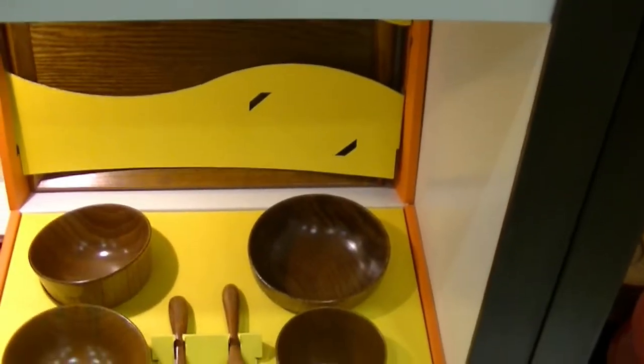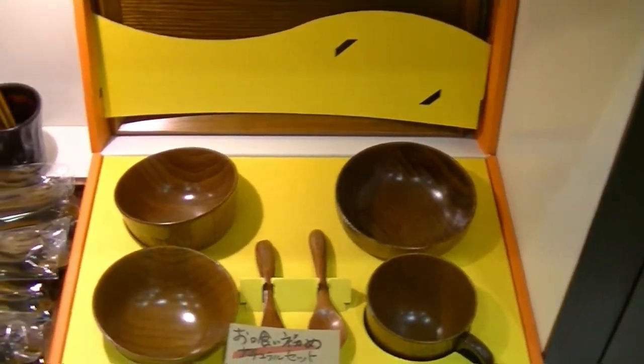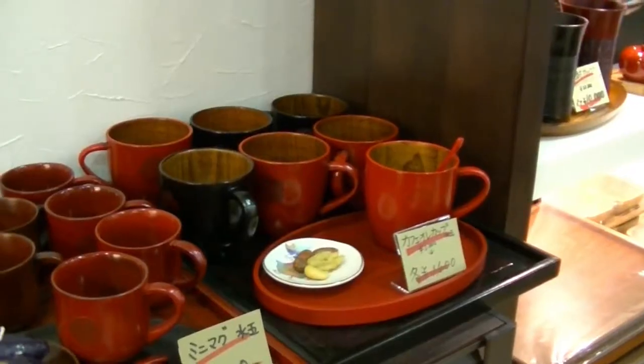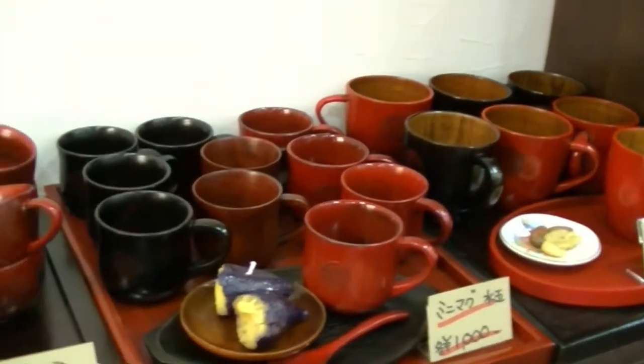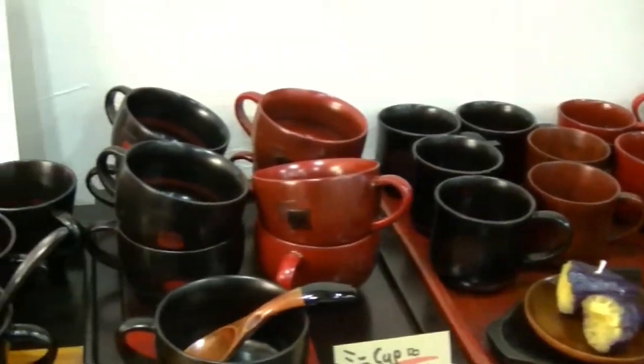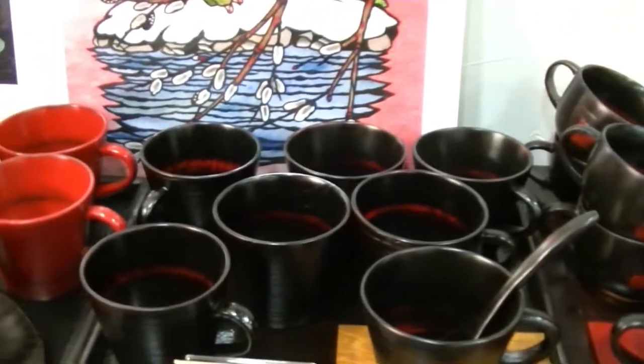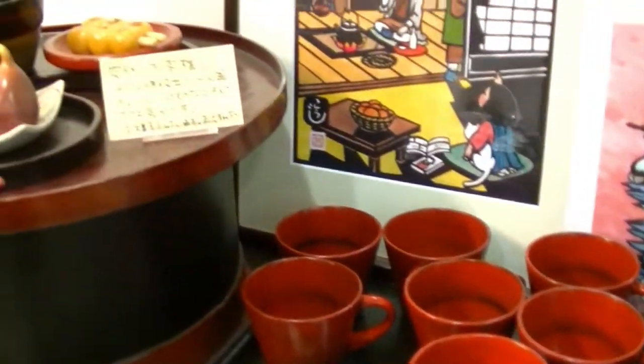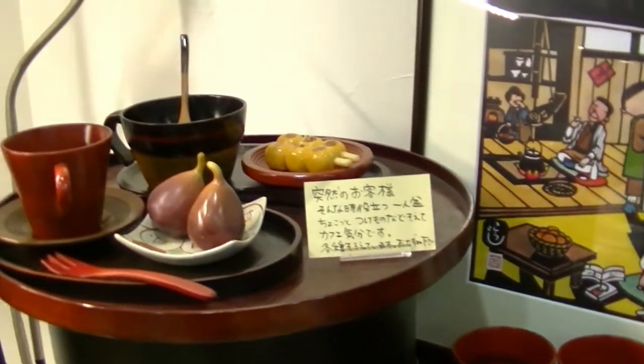It doesn't break easily. Second, it is light and easy to handle, so even a little child can use it. Third, it has good insulation. You don't feel hot when you hold it with something hot inside.